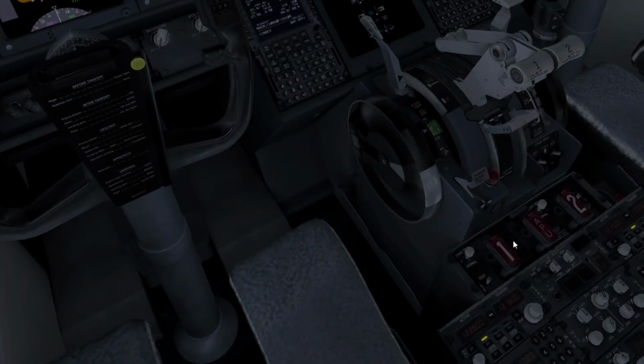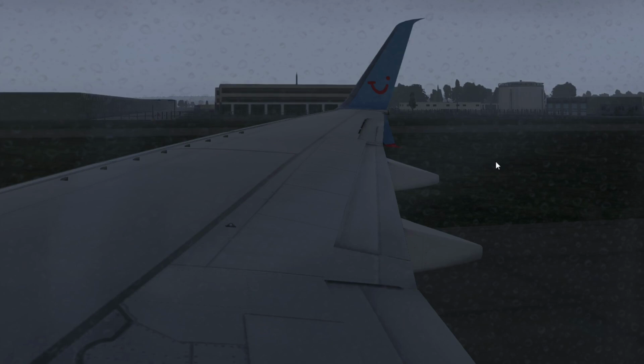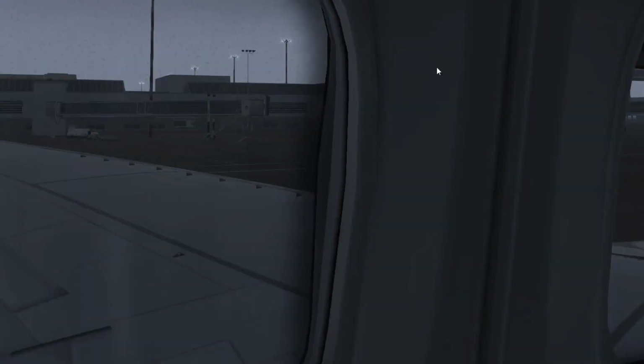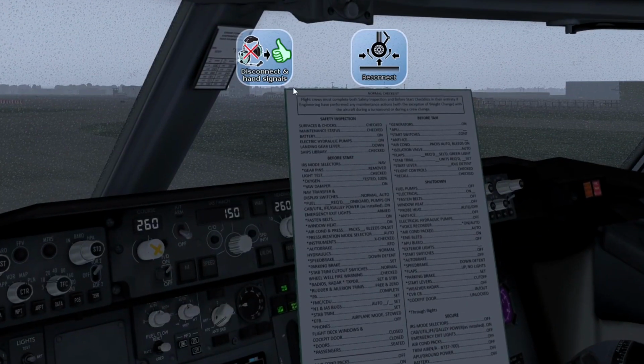So we'll wait until operation complete. He disconnected until we set the flaps. Parking brake is set. Disconnecting tow, stand by. Roger. So once we put the flaps down, we'll get going pretty much straight away. We'll hold that on the before taxi.